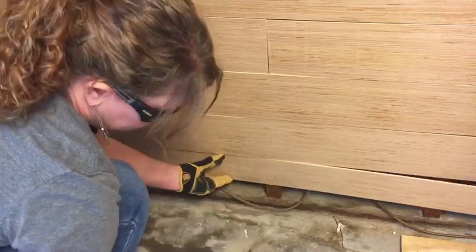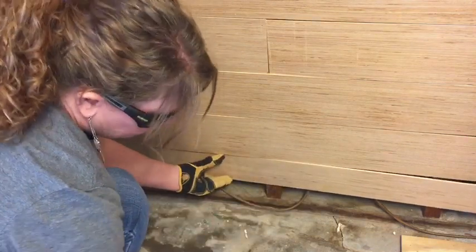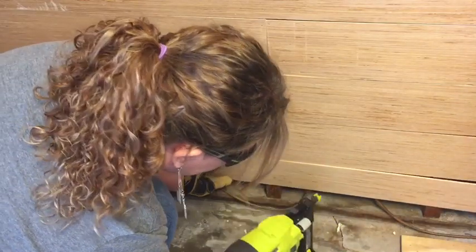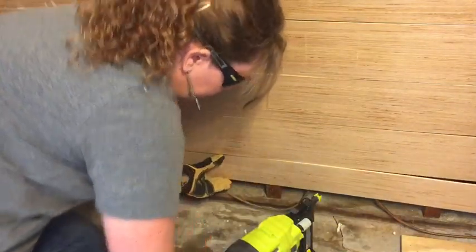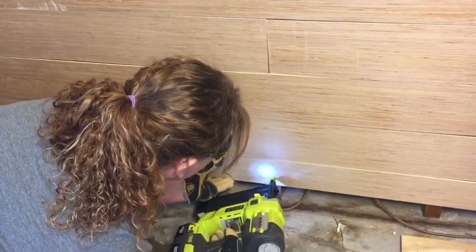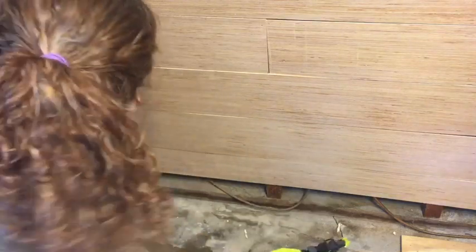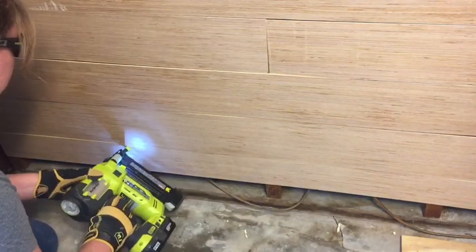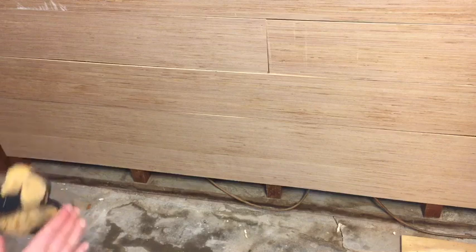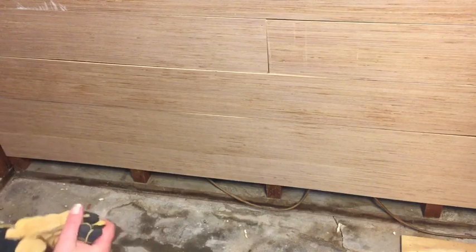So I'm going to go ahead and put this last strip on. And we're good to go. Got it done, and I think it looks pretty good. Looks way better than the naked wall behind it.